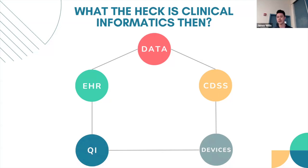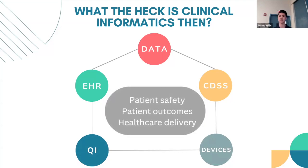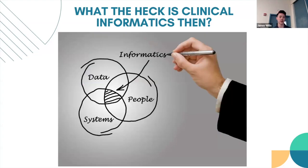And devices. This includes AI, this includes wearable devices, but at the core of it, all of this is focusing on patient safety, patient outcomes, and healthcare delivery. So the TLDR essentially is, it is a cross-section between data, people, and systems.